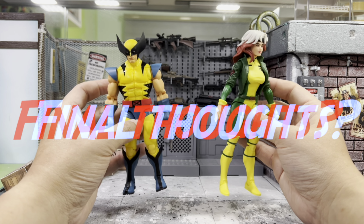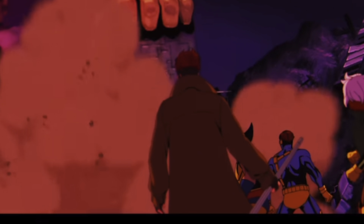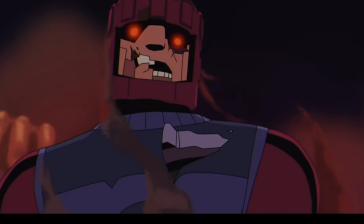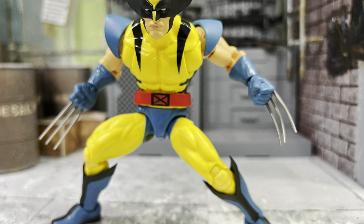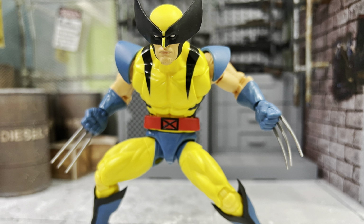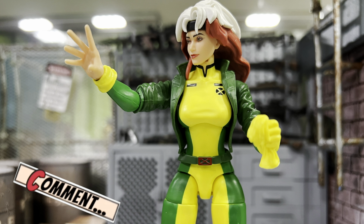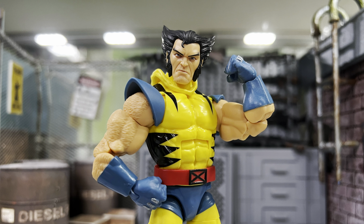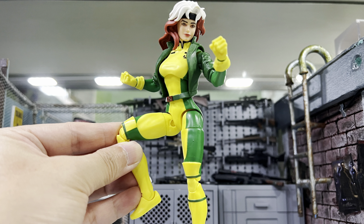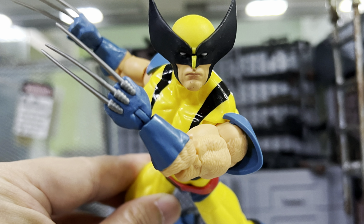Okay, so my final verdict for these two is, if you're really an X-Men fan, especially now with the hype because of the newly released cartoon, I really think that these two should be in your collection, especially for someone new like me. But if you have already collected numerous Rogue and even numerous Wolverine figures, maybe this might not be something that you want to collect again. But trust me, I think it's a big improvement. So I'm really looking forward to collecting the entire X-Men team. I know currently it's wave 2, so I'll continue to hunt for them.